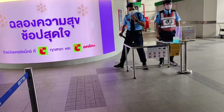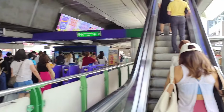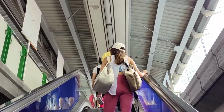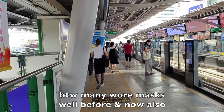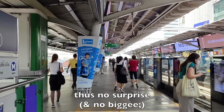I think I'm all right. Oh, the other side's a lot busier, isn't it? Typically. And up to the train platform. It's past the morning rush, but you'd never know it. It's still pretty busy, isn't it? If it was the morning rush, you've got a 2 or 3 train wait sometimes. So luckily, we're just past that.